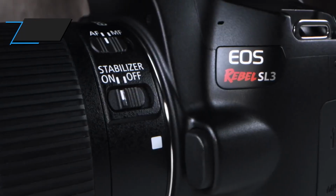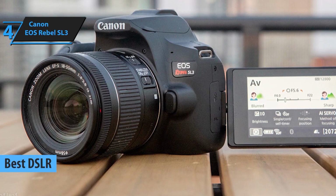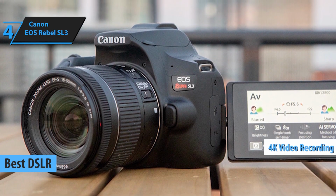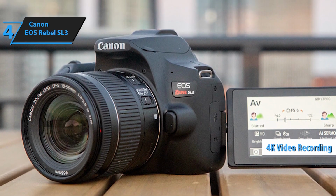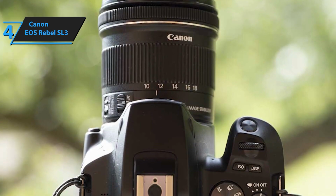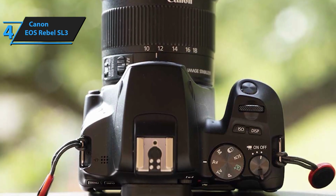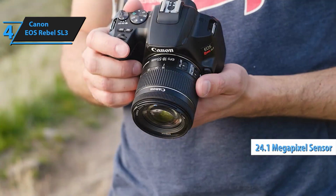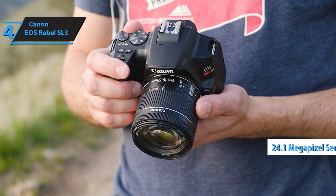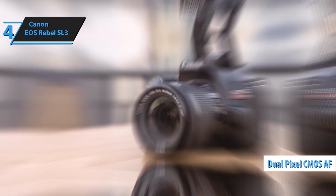instantly. At number 4, we have the Canon EOS Rebel SL3, the best DSLR choice for beginners in 2025. Known for its reliable design and high-quality image capture, this camera is an ideal first DSLR. It sports a 24.1MP APS-C sensor that produces sharp, detailed images, and Canon's Dual Pixel autofocus ensures smooth, fast focus. Step into the world of DSLR photography with the Canon EOS Rebel SL3, an ideal choice for beginners ready to capture stunning photos and videos.